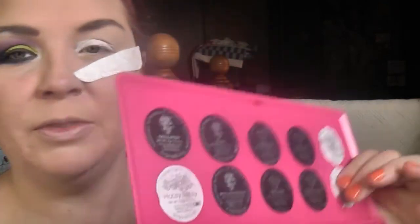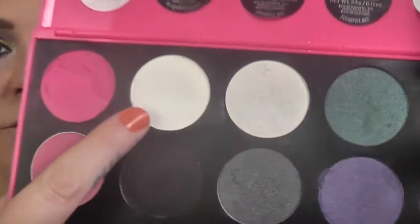And then I'm going to take, I was going to say a bulletproof shadow, a Sugarpill shadow from the palette that I made up. I'm super thrilled with these because I've been using them a lot. And it's my favourite white, which is Tako, which is just a flat matte white colour.